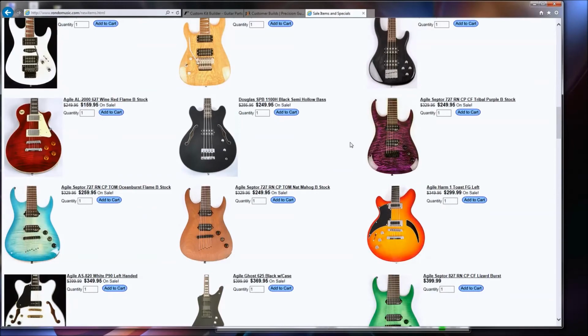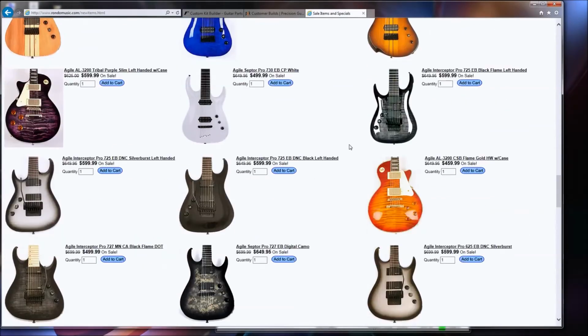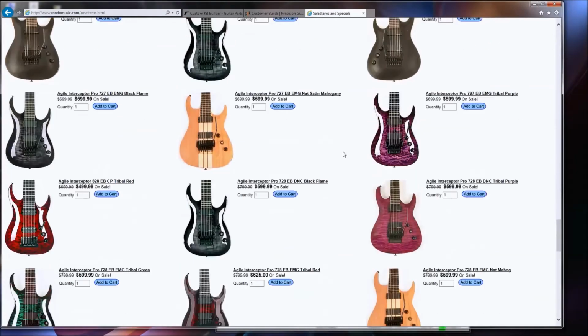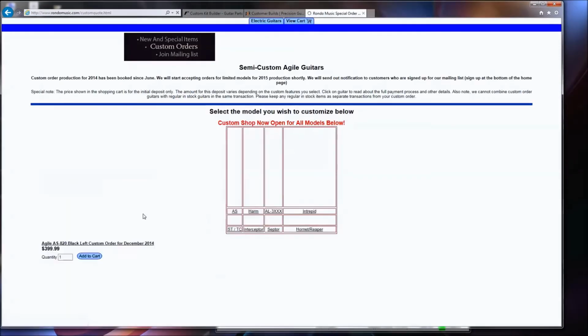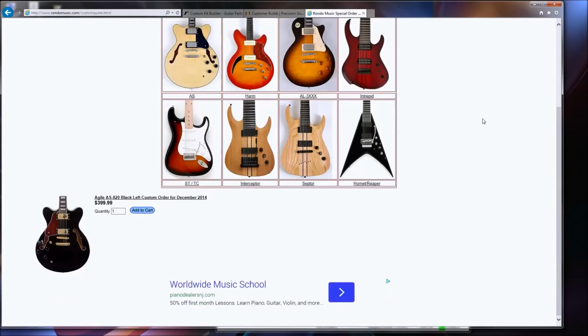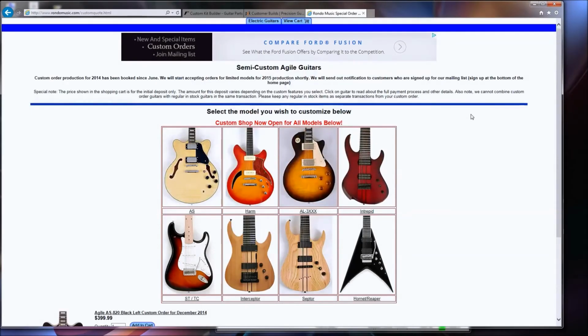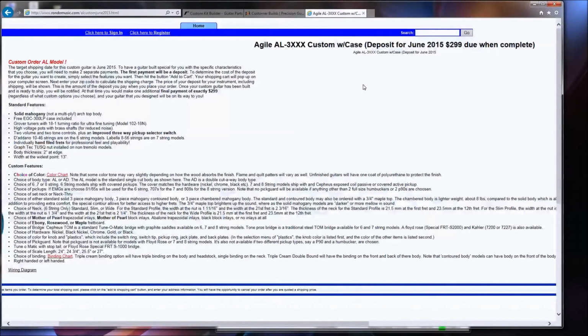And they also do basses, 6 strings, 7 strings. This is just scrolling through, showing some of the stuff at the moment that's on their quick sale. They also do have a custom order section, and it's not full order, but it's semi-custom, as they say, so you can pick your fretboard, weight relief, and so forth. And these are the models that you can actually customize. Again, this is the one most people usually want.